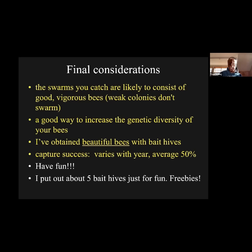So the final considerations I want to say regarding using bait hives are these. First, the swarms that you catch are likely to consist of good, vigorous bees. Why is that? Because weak colonies, as we all know, don't swarm. So you're catching bees from a strong colony. It might not be resistant to varroa, but at least in that early part of the summer, it was a strong colony.